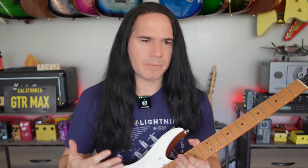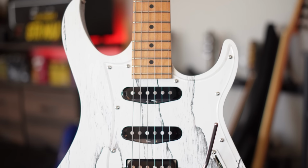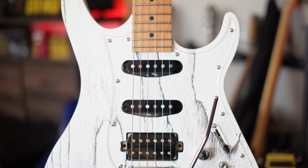This guitar is so much fun to play. It's the kind of guitar where if you pick it up first thing in the morning, you can pretty much assume that you're going to have a good hair day. Okay, so let's talk about the pickups, and then we'll get into some other things.